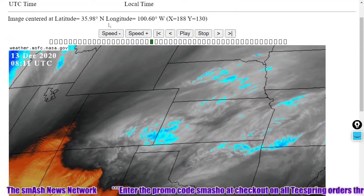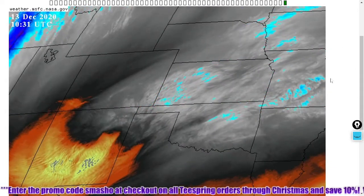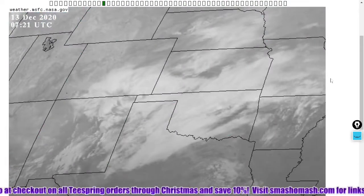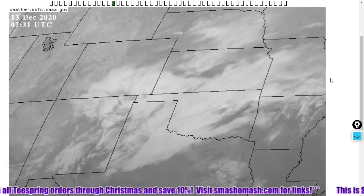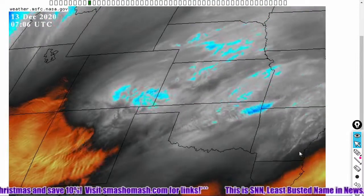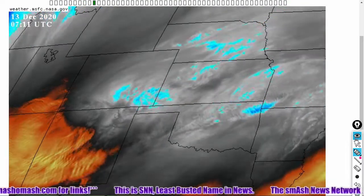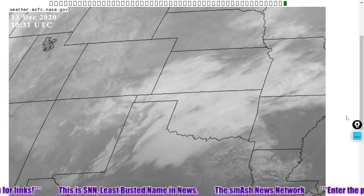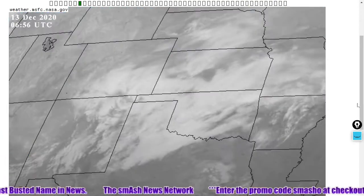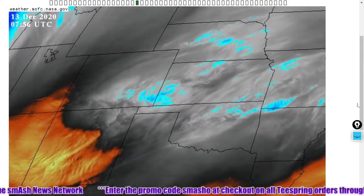So there's the cloud layer. There's the water vapor map. And that dry mass of air is taking its good old time here. This dry air mass right here is not exactly speeding things up. There's the water vapor, and there's the cloud layer. And it's mainly being caused by compression from cold air from Canada once again.